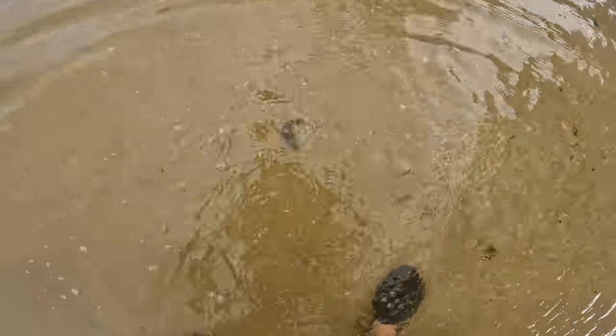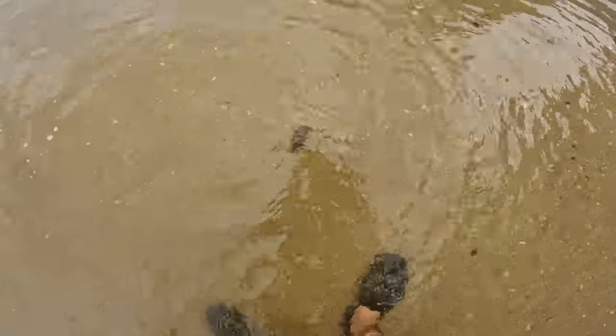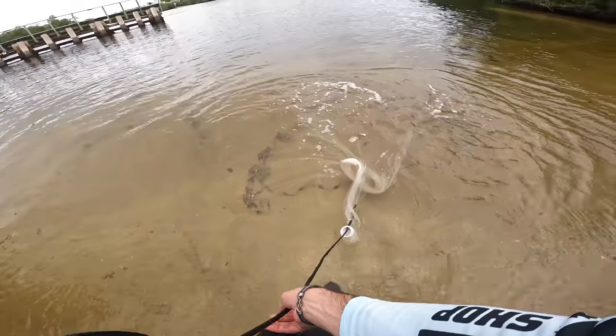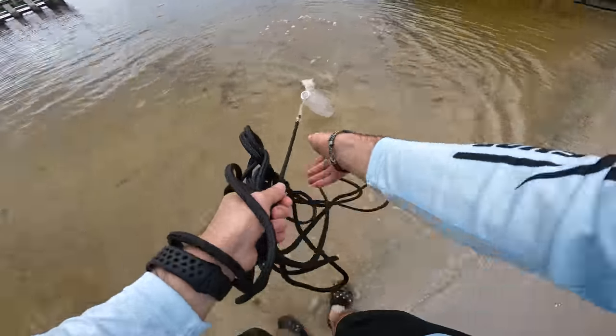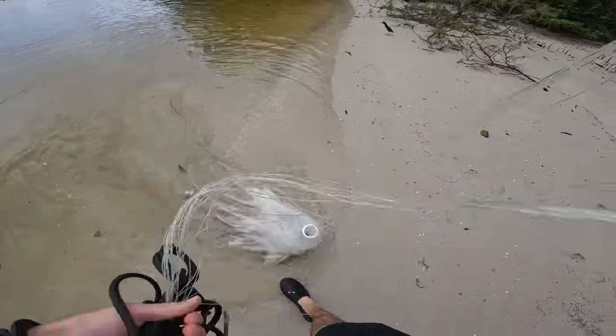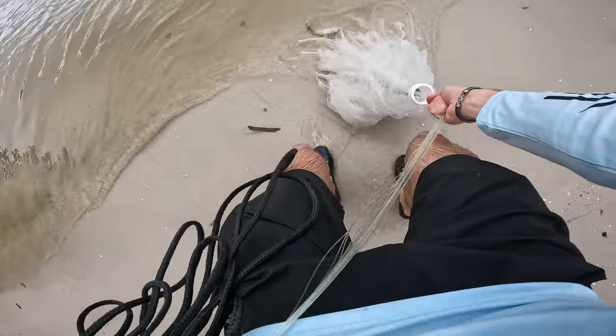I'm not too sure what kind of puffer fish that is right there. I've never seen that type before, ever. I think we gotta investigate this. Okay, he's in my net. He's definitely in my net. We gotta figure this out here. Please don't swim under. I got him. Guys, no! No, yes, I got him.